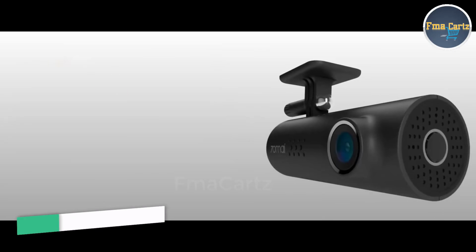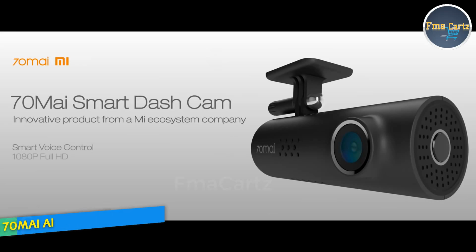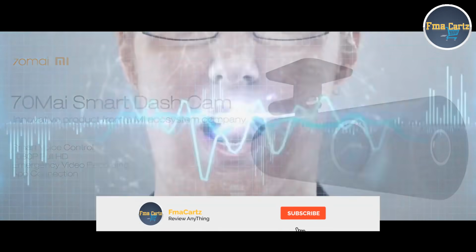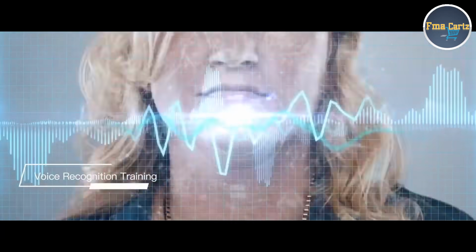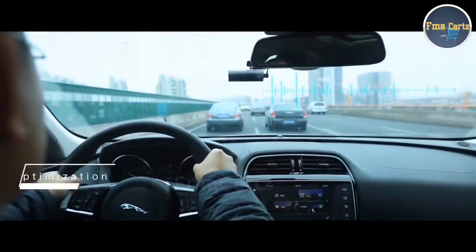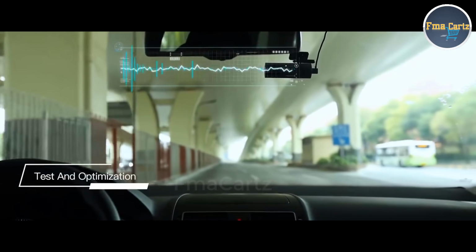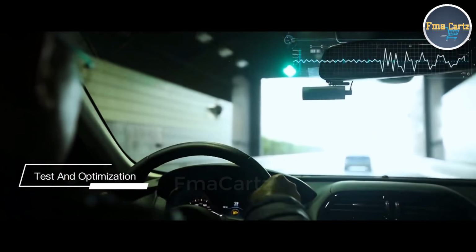Let me introduce the 70Mi Smart Dash Cam to you. It's an innovative Mi ecosystem product from China. It supports intelligent voice control and app connection, which makes recording easy. Integrating an AI algorithm, 70Mi trained the voice recognition model with more than 20,000 different voices, accents, and dialects. To make the recognition as accurate as possible, the 70Mi team kept testing and optimizing the product over 5 months in different vehicle environments.